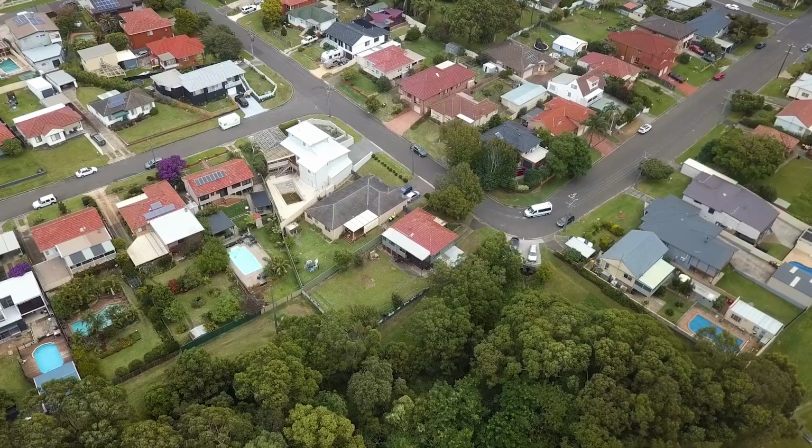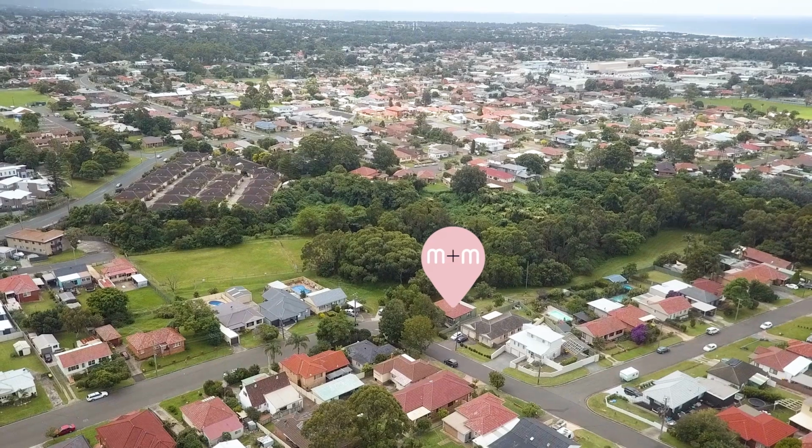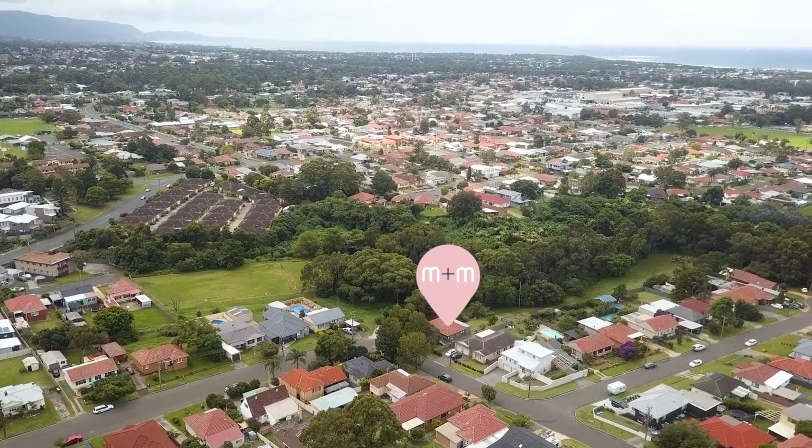The home in Hopewood Crescent, it's such a beautiful area. You're so close to not only Balgownie Village, but you're also close to Fairy Meadow CBD, which has all the major shopping and utilities.